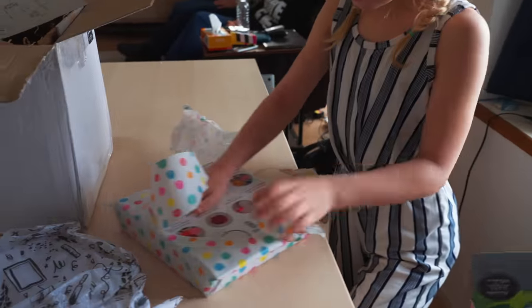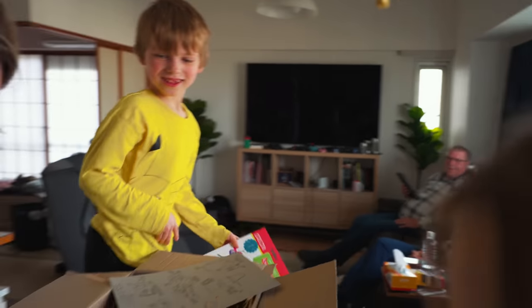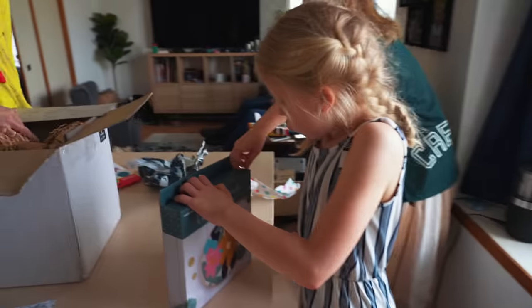This one is for Sarah. I don't know what to think. Embroidery kit, Sarah. And what did you get, Joshua? Sticker by number. Put these stickers on the numbers. Oh, nice. Wow, those are great gifts for you guys.